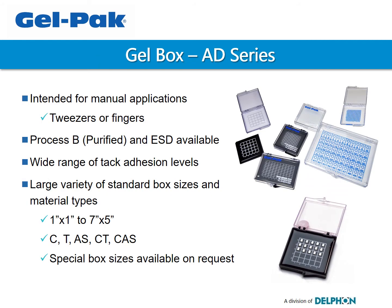Gel Box, also called AD series. And you see on the right, it comes in a wide variety of sizes and materials. Conductive black or anti-static, transparent anti-static, or even just very basic styrene. It really depends on what your needs are, your application and your requirements as a customer. And within these boxes, we can put different types of grids, as you see. You can put your logo. It really depends on your requirement as well. And all the different types of VERTEC or gel are provided in these different box sizes. So again, a very diverse set of offerings. These are really designed for more tweezers or finger type of application.